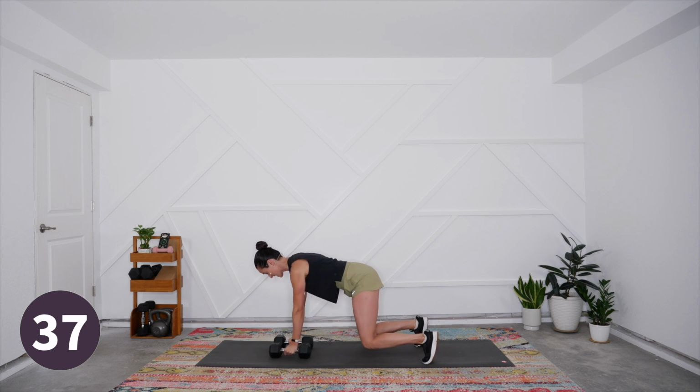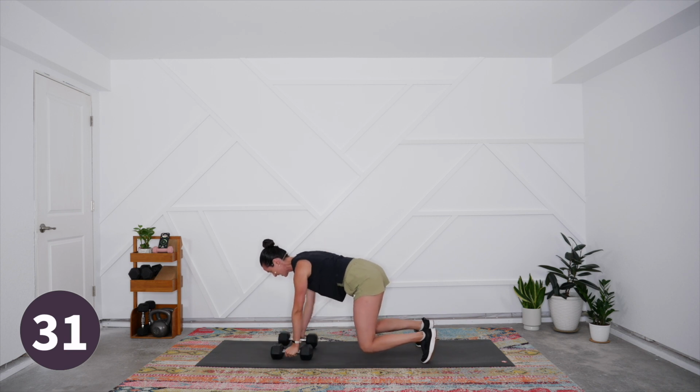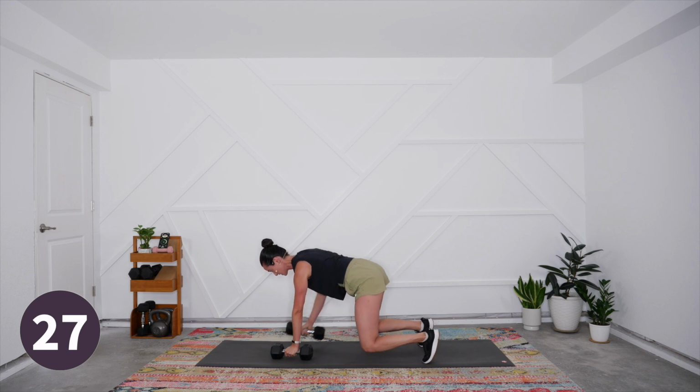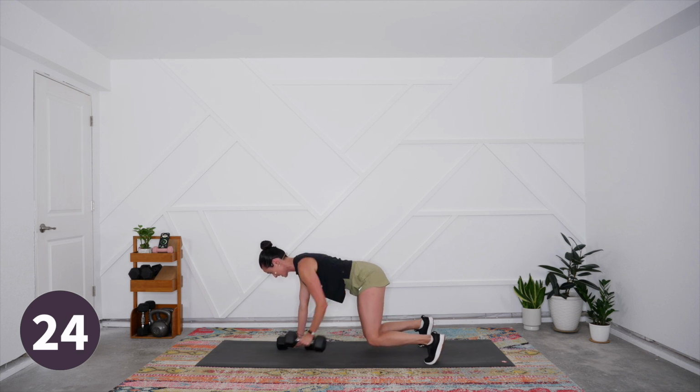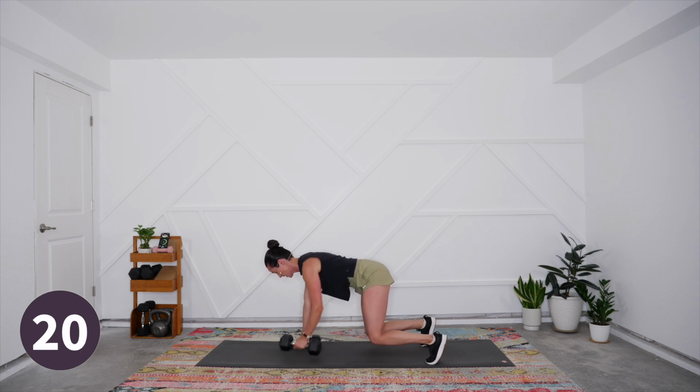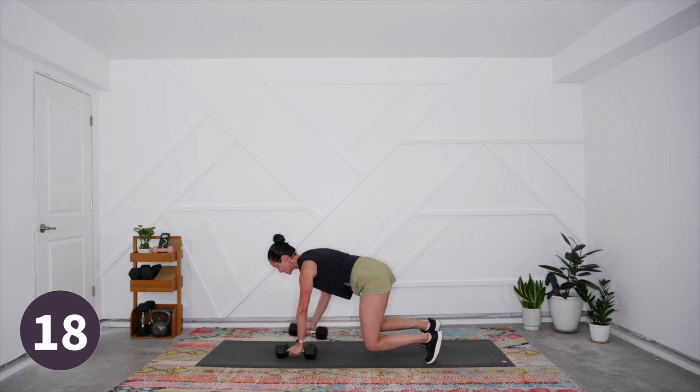I want you to really connect to the low belly. So you're drawing the navel into spine, hugging the pubic bone up toward the belly button, and keeping that stabilization force. So we are resisting rotation here. That's where the core activation comes from. So we're here for just 40 seconds.